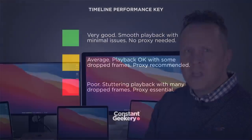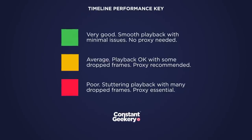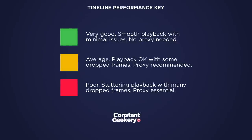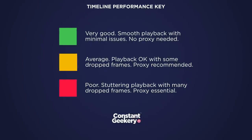Now, timeline performance is rather subjective, so we've kept it simple with the traffic light system. Green means the timeline performance is good with minimal issues. Amber means it's usable, but there are some drop frames in the more complex regions. And red signifies that it's not really usable.